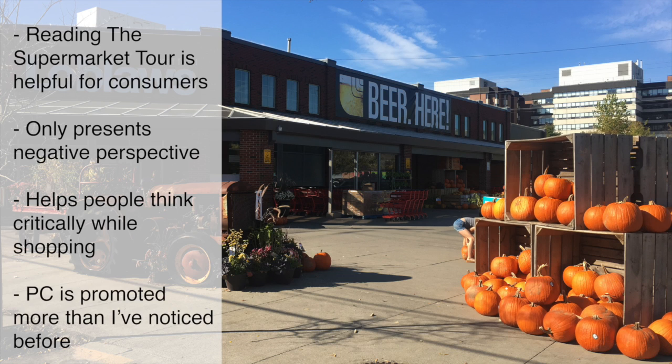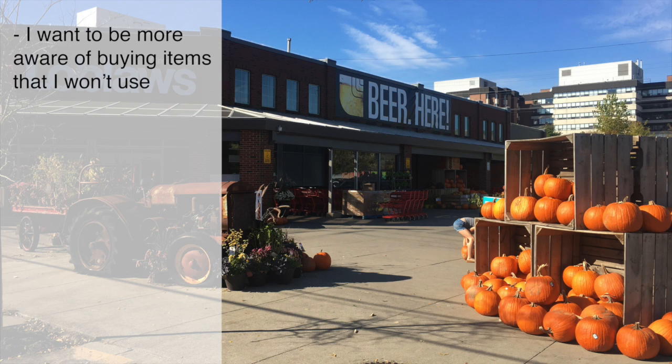What I learned about myself was that although I do try to think critically when shopping, I am not immune to buying seasonal products that I don't even end up using. In the future, I'll definitely try to steer clear of seasonal products that aren't already a part of my grocery list to ensure that none of my money or the products will go to waste.